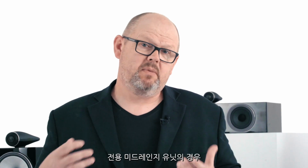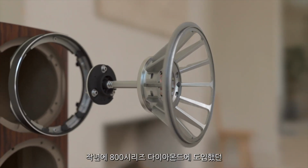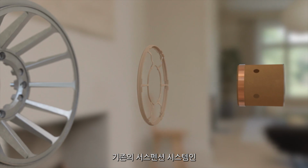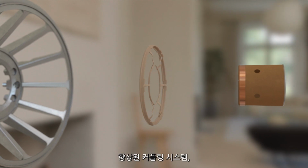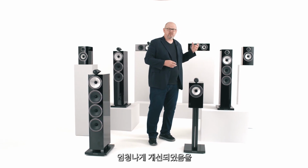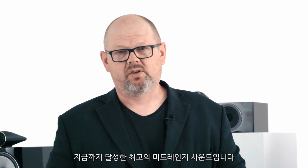In dedicated mid-range loudspeakers, which of course are fitted to all the floor standing models, we've gone one stage further by introducing our brand new biomimetic suspension system as introduced last year in 800 series Diamond, and that has the effect of greatly improving the unwanted noise coming from the Spider, the conventional suspension system that loudspeakers typically use. You'll notice that immediately in greater transparency and openness through the mid-range. That's joined by an improved decoupling system, a revised chassis, upgraded motor, and many other changes, which overall mean this is the best mid-range performance we've yet achieved from a 700 series loudspeaker.